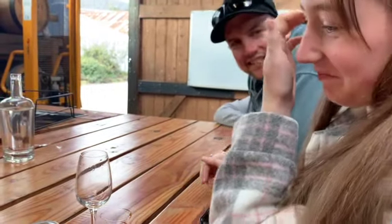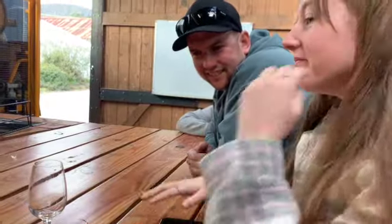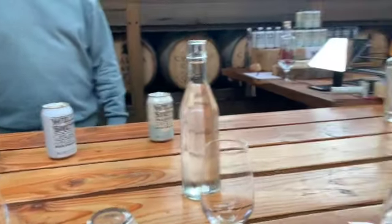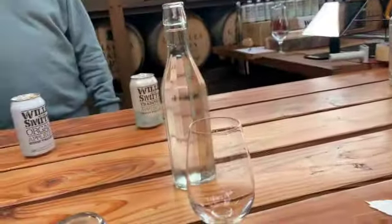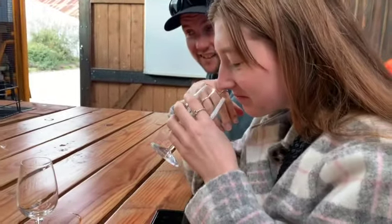Do you want to try it? No. Just taste. Go on. Just put your tongue in it. There's not a huge amount of flavour to it. So it's potent, is it? It smells like apple mushroom. It smells more fiery than it tastes. Oh, crap. Or maybe I just drank too much.